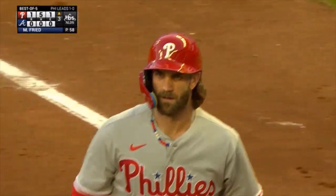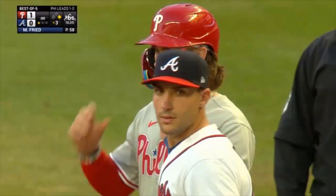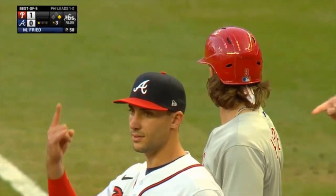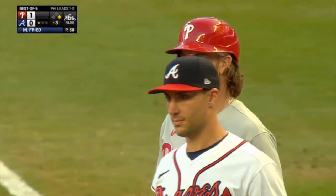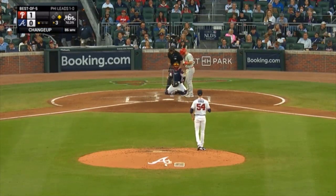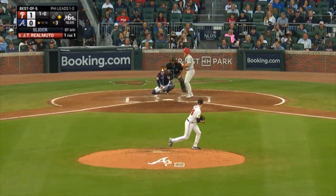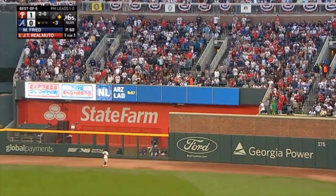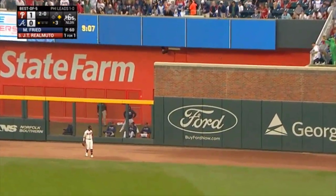It's not a horrible pitch. Happ was able to get through it against Atlanta, even back in his time with the Nats. Second disengagement here. Realmuto patient, and that ball, watch it fly.